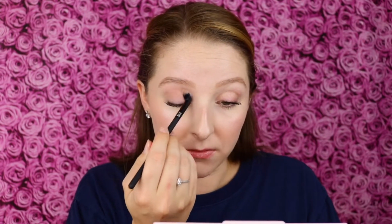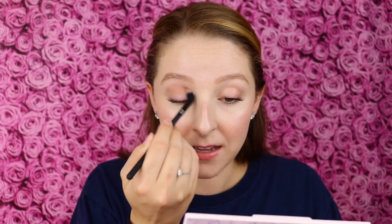This is going to be a great transition shade to go along with a purpley eyeshadow look. I'm really excited to have this transition shade in my collection. Not only does it blend out really nicely and look really good formula-wise, but it's such a great transition color.